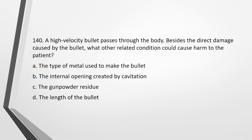140. A high-velocity bullet passes through the body. Besides the direct damage caused by the bullet, what other related condition could cause harm to the patient? A. The type of metal used to make the bullet. B. The internal opening created by cavitation. C. The gunpowder residue. D. The length of the bullet.